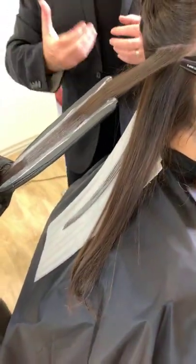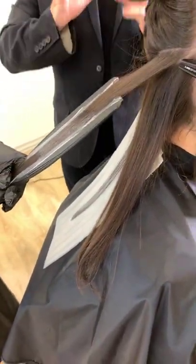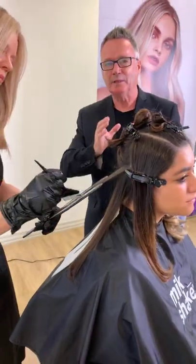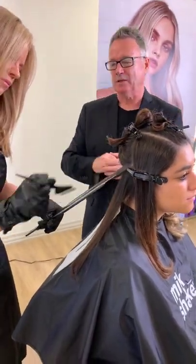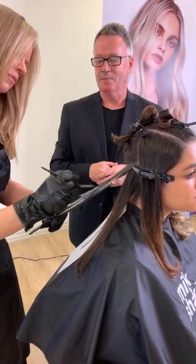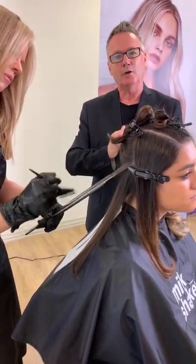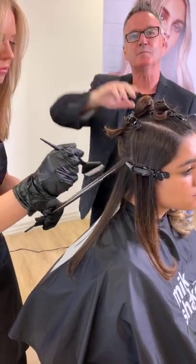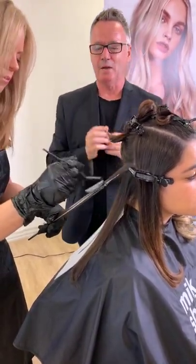And with Milkshake and Decologic lightening system, we've now given a whole family of lighteners, from a clay balayage, level 9. Now the white lightener is a progressive lightener. It just works very, very slowly, gives you up to 6 levels of lift, and will give you a slightly more golden blonde.